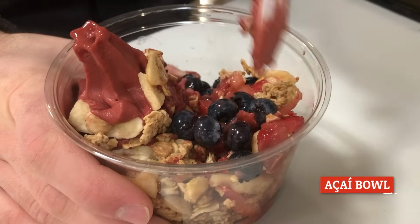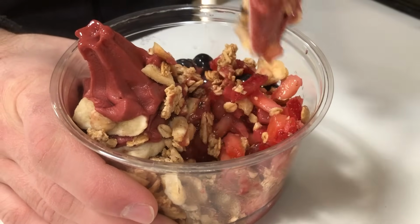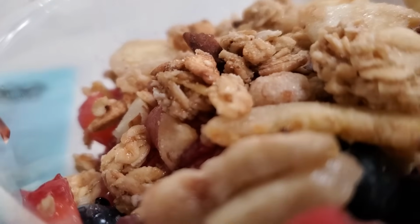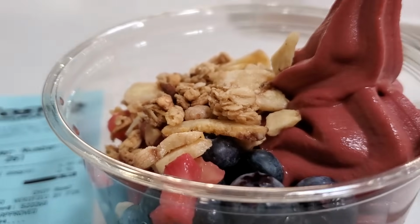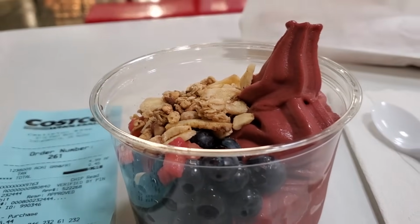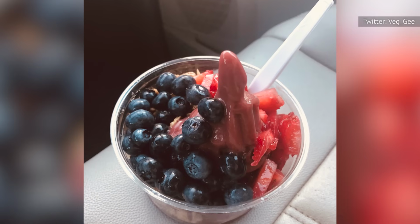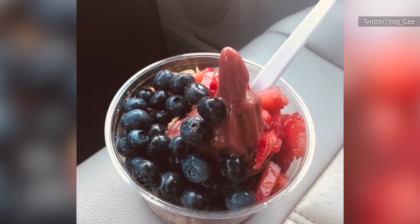The Costco Açaí Bowl may be the most disliked menu item in the history of the discount warehouse's food court. It was added to the menu in 2018 to increase the number of healthy dining options, and then discontinued shortly after in 2020. While it did collect some fans in its 2-year run, the majority of consumers either tried it once and moved on, or never found a compelling reason to order it in the first place.